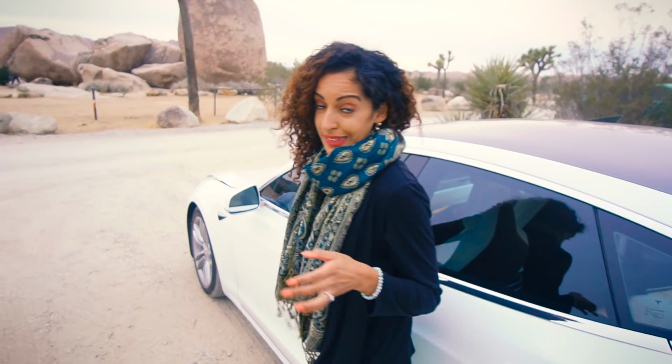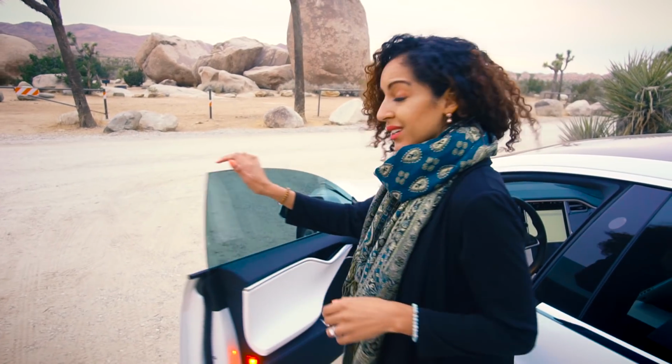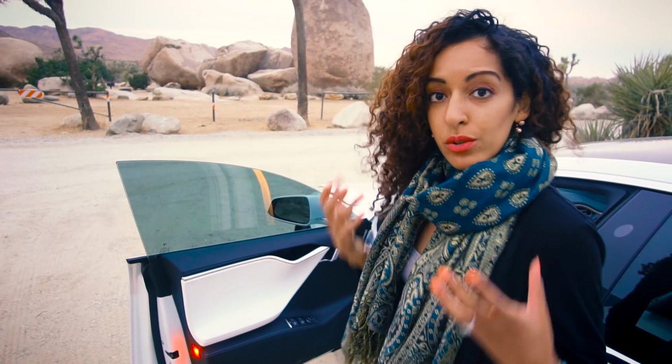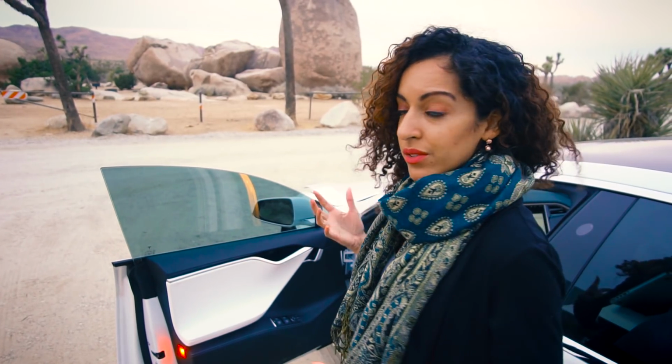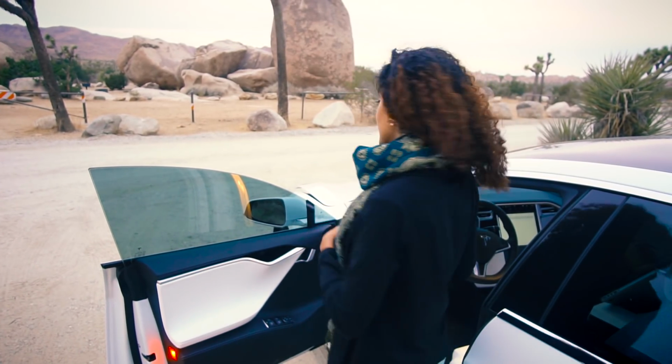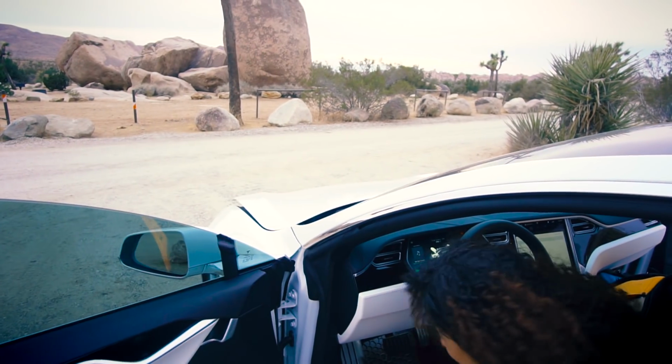So before we actually put this thing in camper mode, I want to show you guys what the battery percentage is at, because we're going to lose some battery overnight, obviously, while we're in camper mode, but it's not going to be that much. But I want to prove to you guys exactly where it is before we start camping, and then we'll show you tomorrow morning what it ends up being.